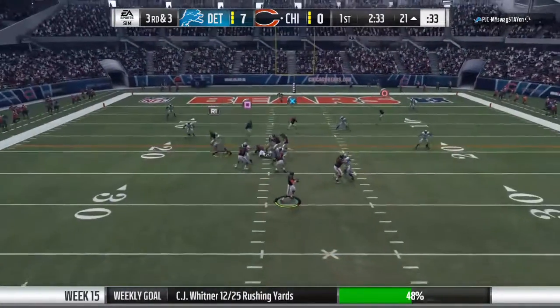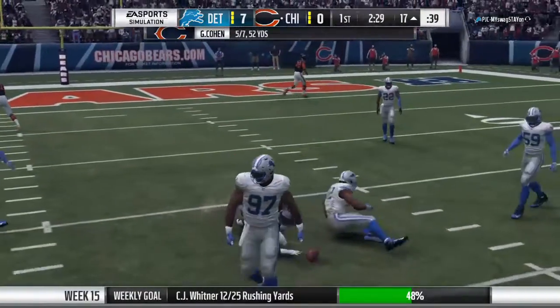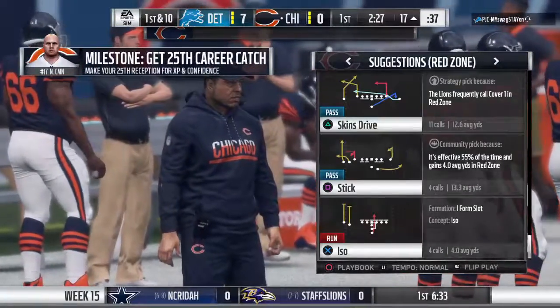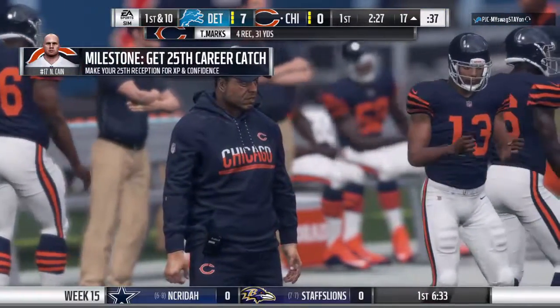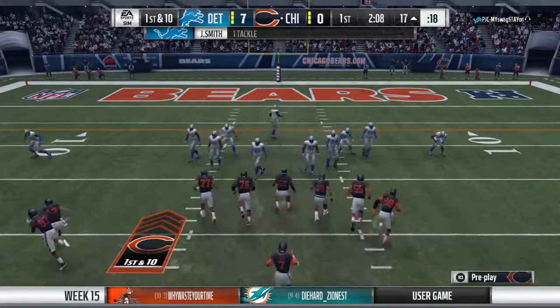Off the play fake. Cohen. And a quick throw here. That's complete. And he's going to have a first down here as he gets this one to the 17-yard line. They get 5 out of that one, and it moves the chains.